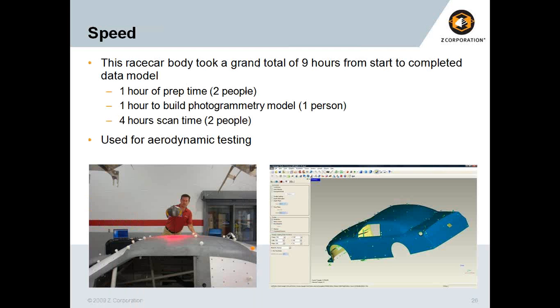Here's another example of a customer we worked with who was trying to scan the external body of a race car. And this gives you some of the elements of timing that were required, prep time. There's also a little bit of photogrammetry integrated with this, creating registration points to speed up a larger scan. But the time to do this, start to completion, was about 9 hours. This is something that just a few years ago would have taken days instead of hours. And this automated routine is being done very successfully everywhere that's employed this technology.